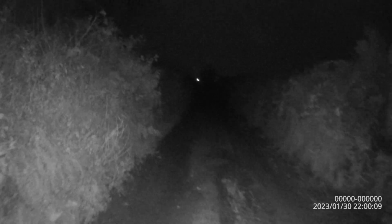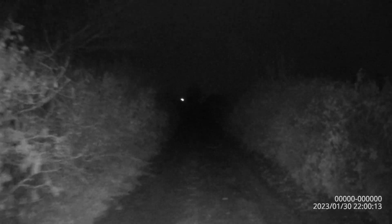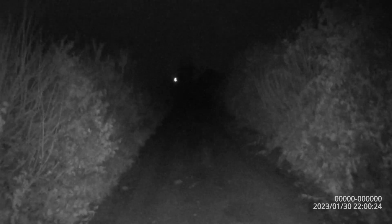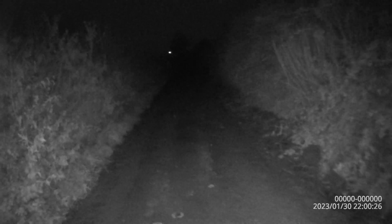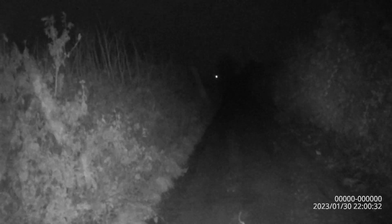So we're recording in night vision at the moment, just in case it's a flop, folks, but I know someone that's been here and had a little look, so it should be good. So I think what I've got to do is grab hold of a torch. Here we are, I've got one. A bit amateurish at the minute, I'm sorry, folks.